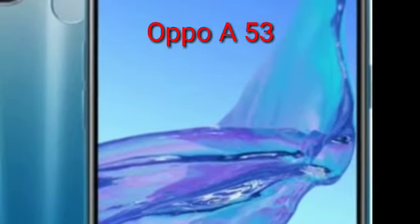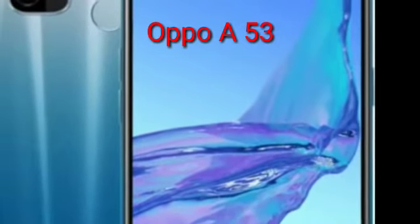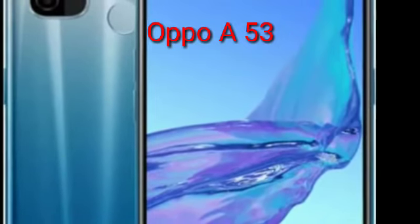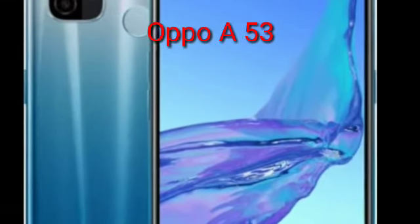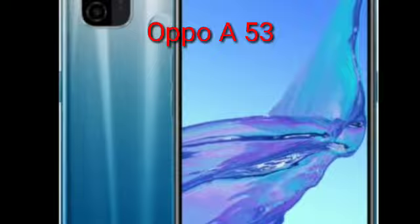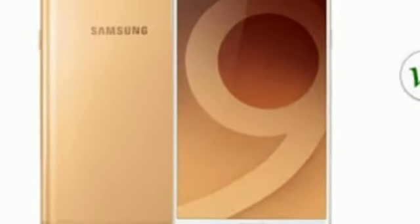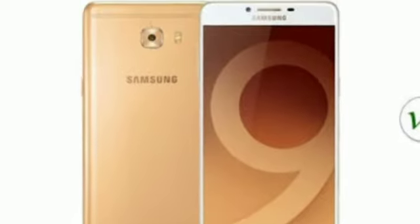In this case, I go for Oppo A53. It can focus well automatically while Samsung C9 Pro has difficulty in autofocusing while using the camera. With regards to speed, I still go for Samsung C9 Pro.